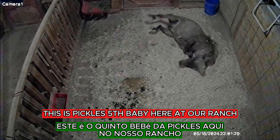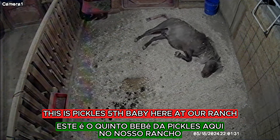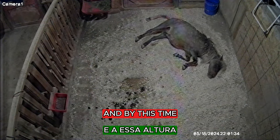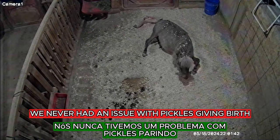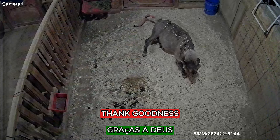This is Pickles' fifth baby here at our ranch. And by this time, I am assuming that she knows what's going on. We never had an issue with Pickles giving birth. Thank goodness.